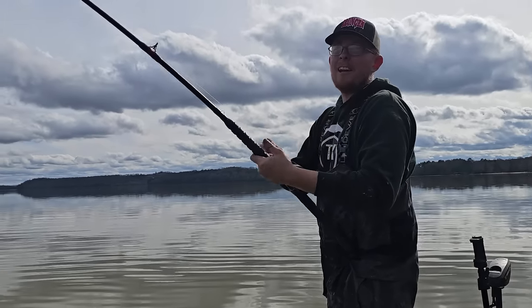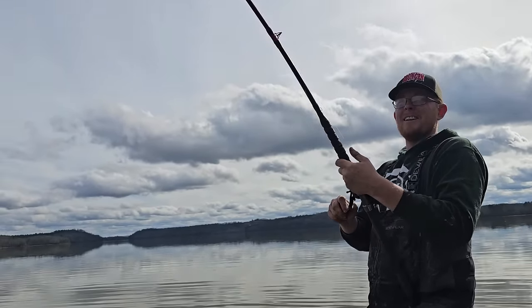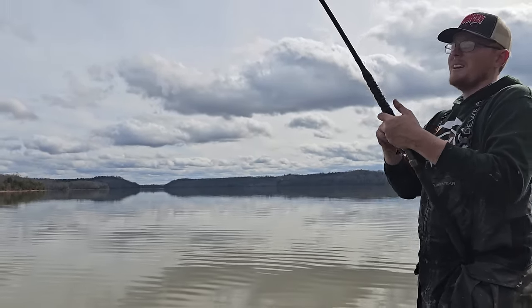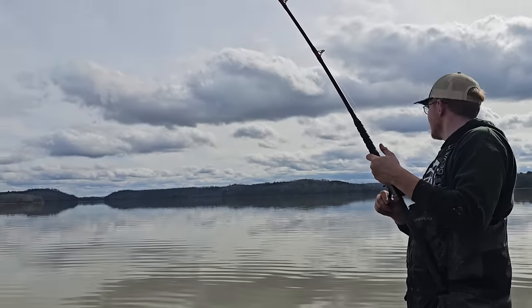That's why you need left-hand thread rod holders on this side of the boat, which I don't have, so that doesn't happen. But we like it janky here on the pig sled. And we like catching big fish. And that is what we're doing today. So it's a dandy when it works out like that.